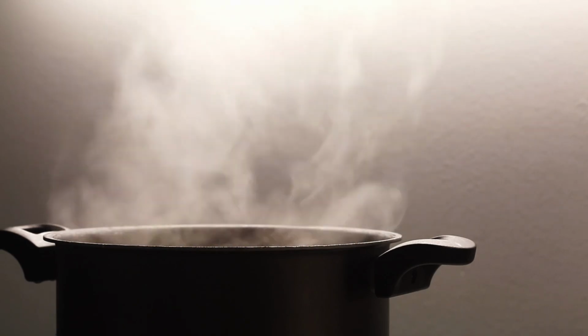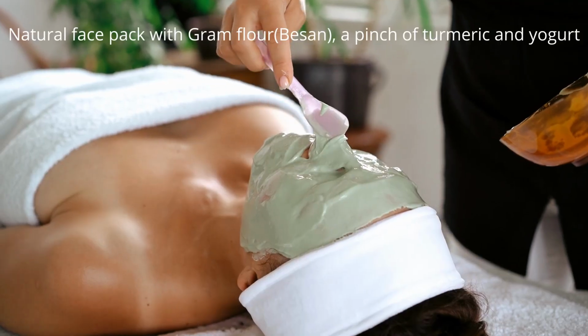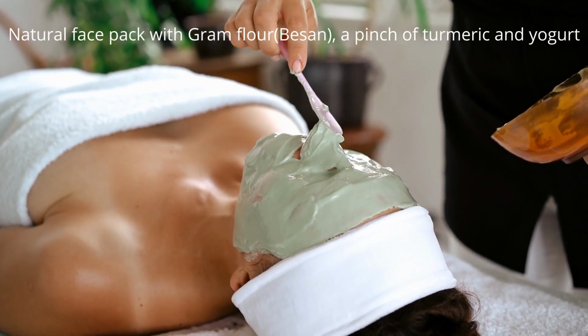Add a few drops of essential oils like tea tree or lavender if available. Make a natural face pack from gram flour with a pinch of turmeric and yogurt and rinse it after 10 to 15 minutes. Lastly, here are some general tips.